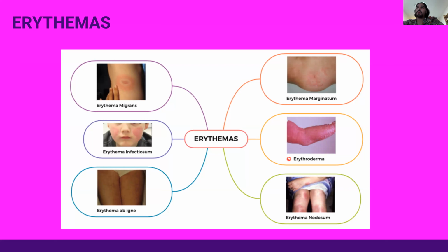And you've got erythema marginatum. This is actually one of the major criteria to diagnose rheumatic fever, alongside polyarthritis, carditis, valvulitis, and evidence of a recent strep infection. So this is the rash you see in rheumatic fever.